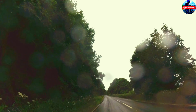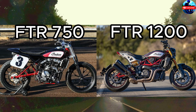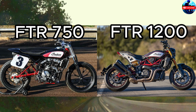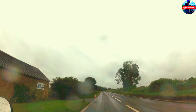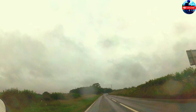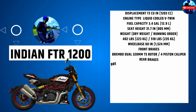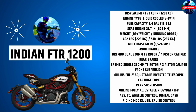Basically, this is Indian's very brave attempt to bring back a very similar bike to the 750 flat track motorcycle, a sport version of their lineup. We've got a 1200cc engine on this motorcycle, and I'm lucky enough to be riding the carbon version. The carbon version comes with front and rear Öhlins suspension. It comes with Brembo brakes and a standard Akrapovič exhaust.